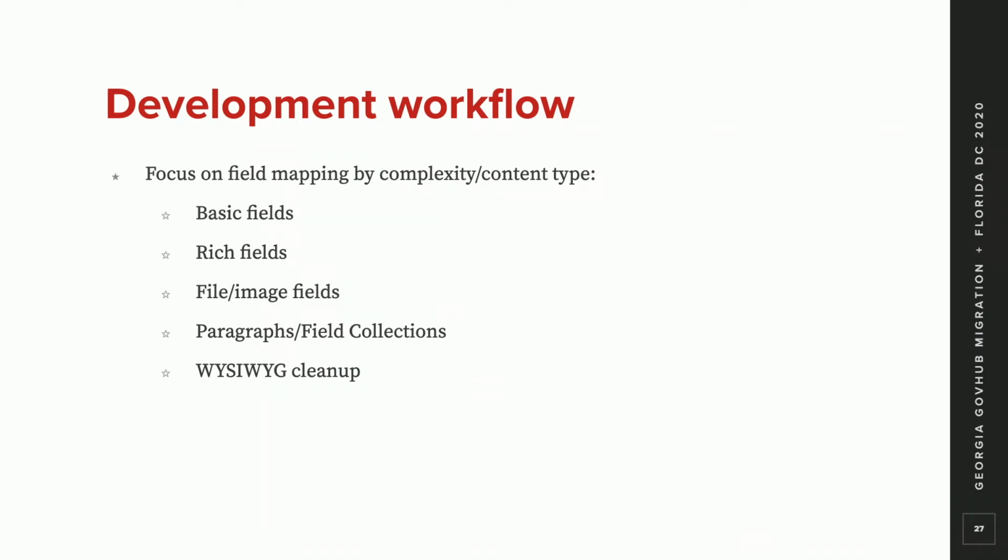So as far as our development workflow, we decided to focus on basic fields for each of the content types, and then move on to more complex fields. This allowed us to show the client that the content exists, even if it's not all of the content for a particular content type. For instance, if we're migrating blog posts, we would have an initial ticket and PR that would just have basic fields like title and things that we didn't have to do a lot of transformations with. And then we can merge that as a simple PR that's very reviewable, and then iterate later and fill in the gaps. So we were able to keep our PRs small and reviewable, and these are the things we broke down: basic fields, rich fields, files and images, handling paragraphs and field collections, and some WYSIWYG field cleanup.